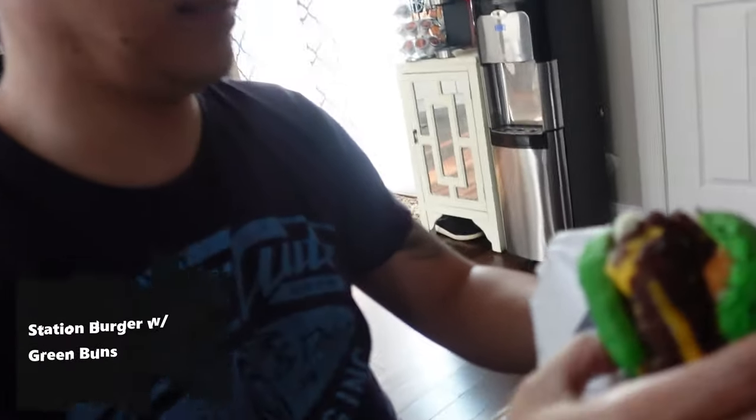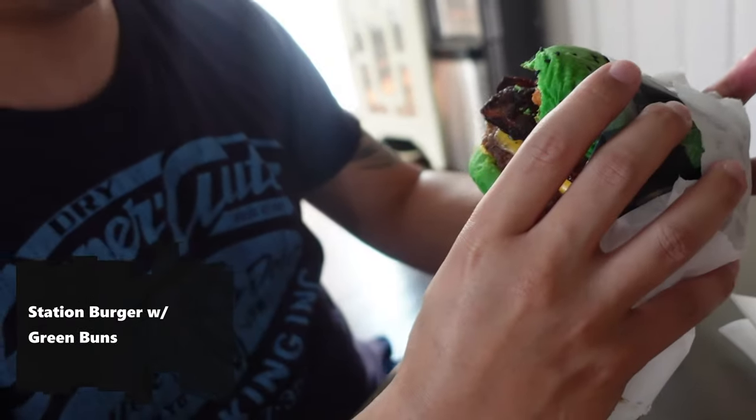Hunter, what'd you get? This is the Station Burger. It has mozzarella, lettuce, tomatoes. I don't know. Is that mozzarella or? Yeah, the one on top is mozzarella cheese. What's that? It looks like cheese. Yeah, it's mozzarella cheese.